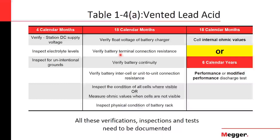And all of this should be documented. It's not just going to the substation, verifying that everything's fine, and then going home. No, you need to document this, and this has to be properly archived and maintained in a database system that you can show whenever NERC comes to do audits, because that's how they will find out if you're following things or not. And audits are the main thing with NERC. They want to see that you are doing the job and that you are maintaining your system. So, 4 calendar months, very basic measurement.